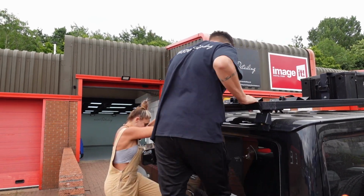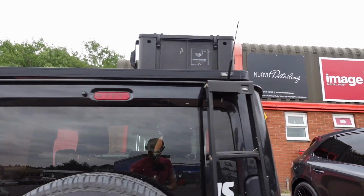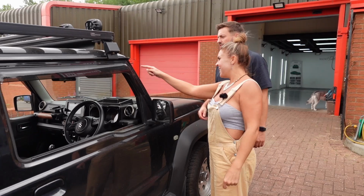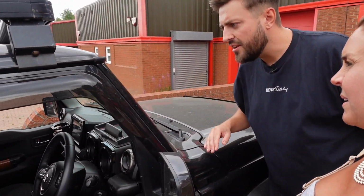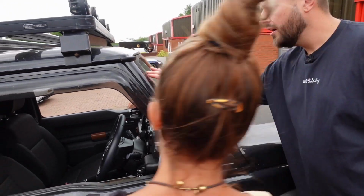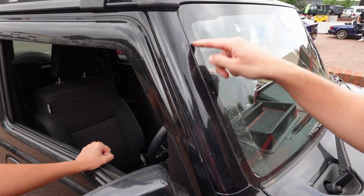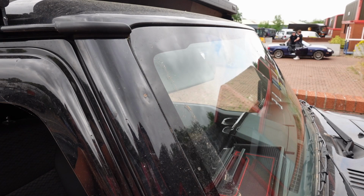Third bit is round the front. It's not huge, but it's a really irritating one, I think. It's a nasty stone chip. Yeah, that's definitely the worst bit of damage of the three. You can see that it has broken the paint there fully, and there is a bit of surface rust coming through. So really, we want to send that to the body shop and have that done properly.